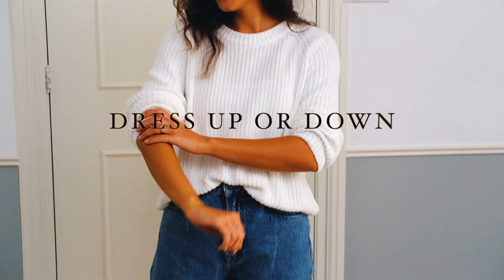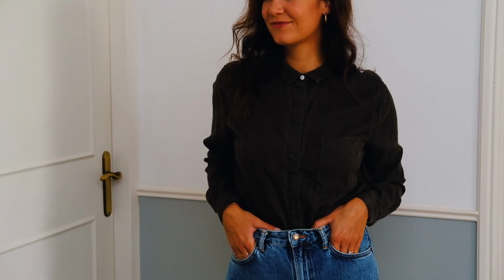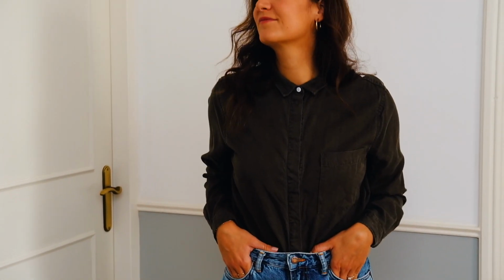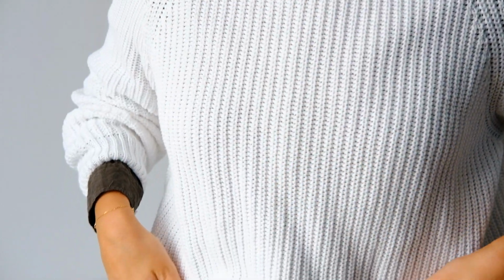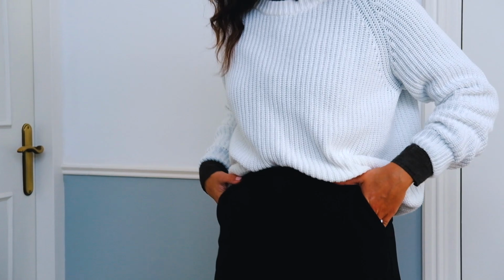Step 3. Dressing up or even down. To get even more out of your wardrobe, you have to start finding ways to dress up your clothing pieces for more formal occasions, or even dress your pieces down for something more accessible. For example, you can dress up any jumper by simply adding a blouse or a shirt with a collar underneath, or go even further by swapping out those casual jeans for a pair of trousers.